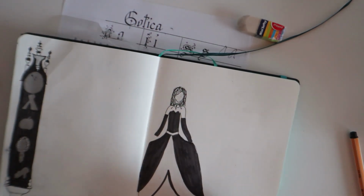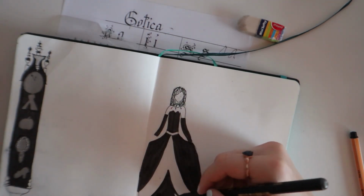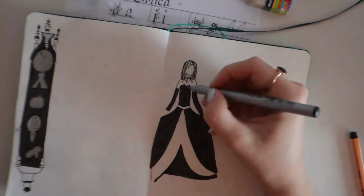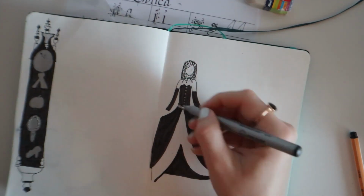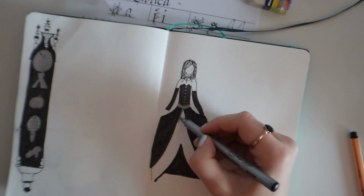So the dress design was a bit trickier, and I'm not very proud of the end result. So I wish I had done that better, but I'm going to have to remember that in the future whenever I'm using this color combination, so I can figure something else out that is actually going to cover each other up, if that makes sense.